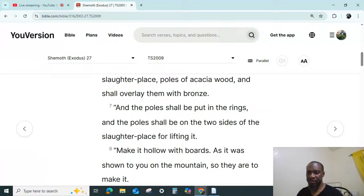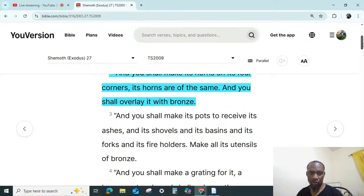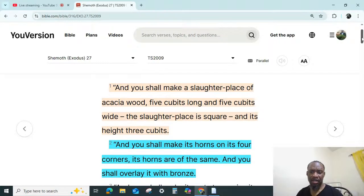Yes, so this speaks of the bronze altar. Of course, we'd have read of an altar on the inside. No, we're reading of another altar, but this one is the bronze one. The other one would have been made, well, this is also made of acacia wood. And it's 5 by 5 by 3 high.